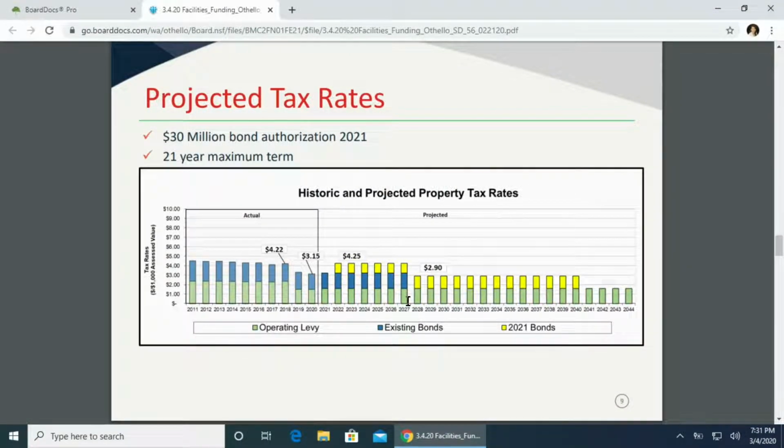Yeah, so that's the total including the operating levy. Dr. Hurst pulled up 2021, what was it? I think it was 54 million. No, 21, I think 21, what does it say? I think it's 58 million.